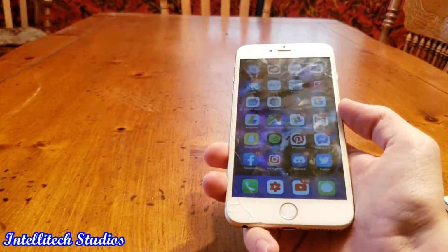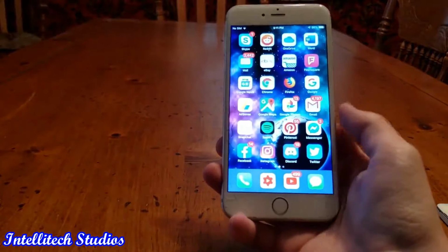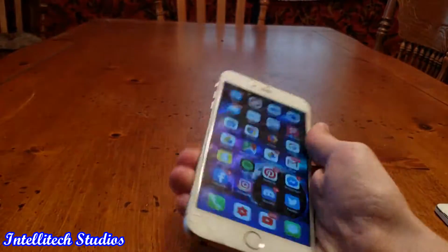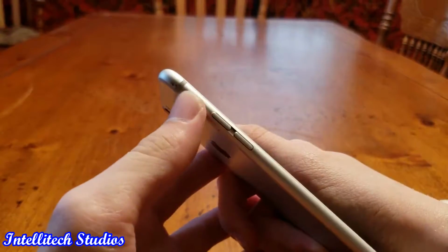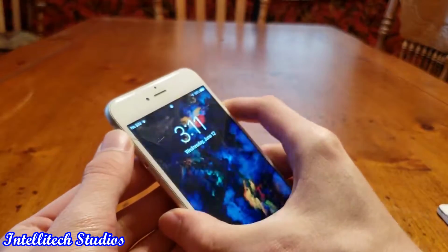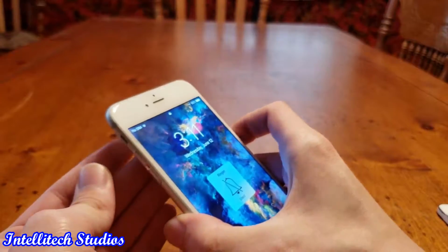Not really gonna hurt most people, and it still is a decent screen, and the design itself is still pretty alright. I do love the mute switch. I will say that. This is something that I absolutely love, this mute switch. I love this about iPhones. It's absolutely great. So you can see we have the ringer and silent.